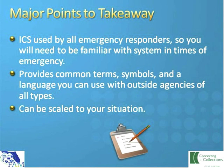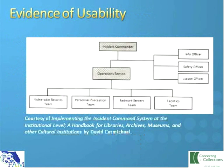And as evidence of this, just to prove that it can be used, this is an ICS structure that is used as an example for libraries, archives, and museums. If we look at the top, we can see our incident commander, the person who's in charge of everything. Here's all his support staff: the public information officer, the safety officer, his liaison. And underneath this organization, there's just one section, operations. Because if you remember, that's the section that basically deals with the response. There he is, just right underneath the incident commander.